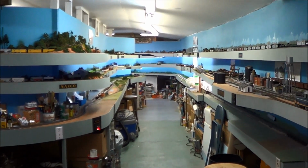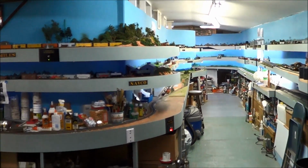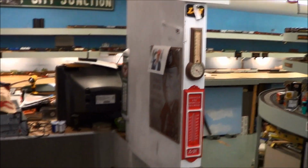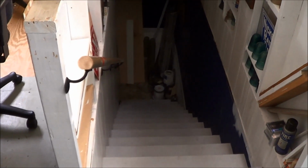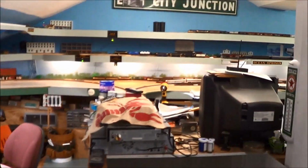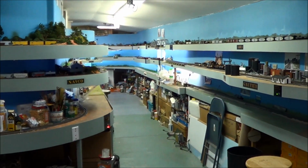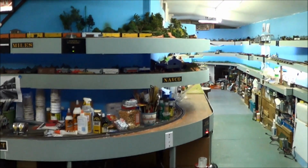So the general look here of the room: this is on a second story of a house. The room was put in for the purposes of the railroad, and you come up the steps. The idea eventually is this dispatcher's panel will go downstairs, so he's away from the layout. So this is the general layout of the room.